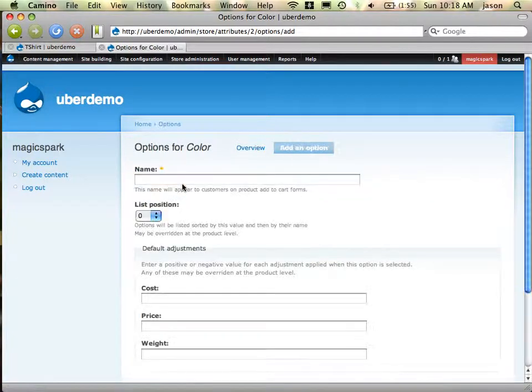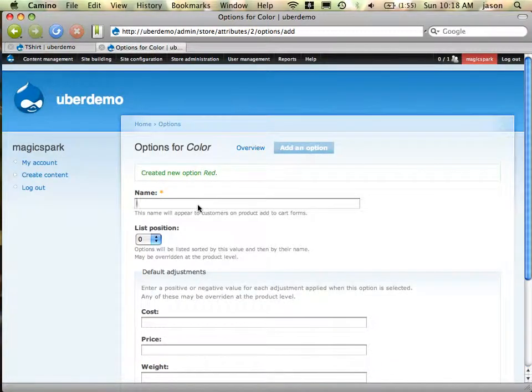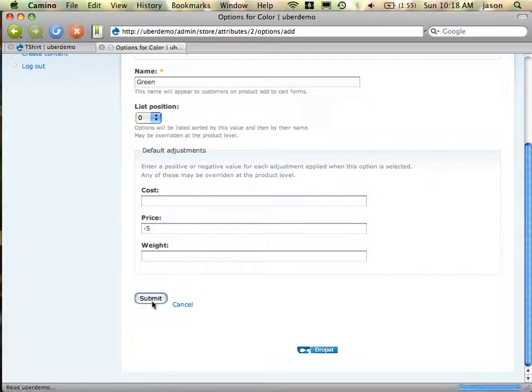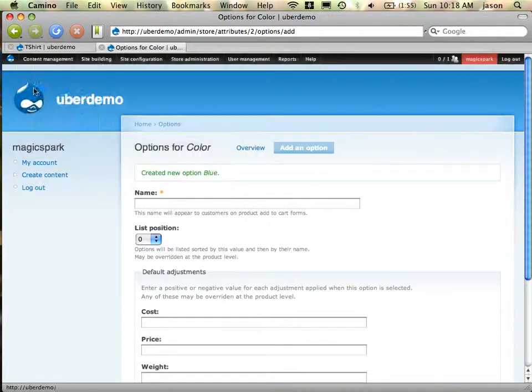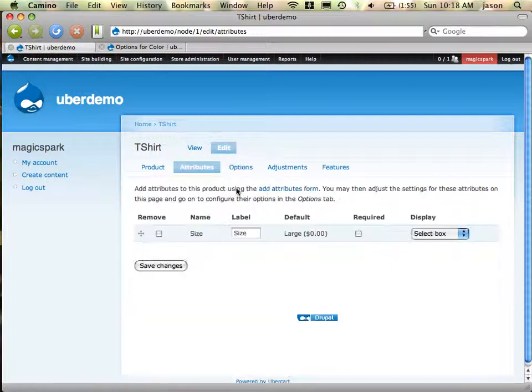Add options. Let's call it red. Submit. Green. And let's put the green. Maybe the green are like $5 less. And let's make blue. Okay, submit. Come back over here to our attributes.